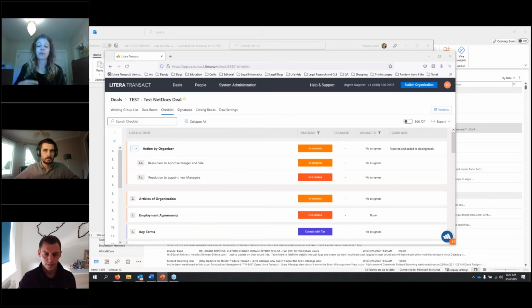And finally, and this ties in with the NetDocs stuff that we were talking about before, we're mitigating risk, right? You're keeping all of your documents in a centralized location in the NetDocs platform, and we're integrating with NetDocs, so you're not printing things out, you're not saving them to your desktop, you're not distributing them via email. You're having it in one central location that's integrated with all of the other platforms that you currently use.